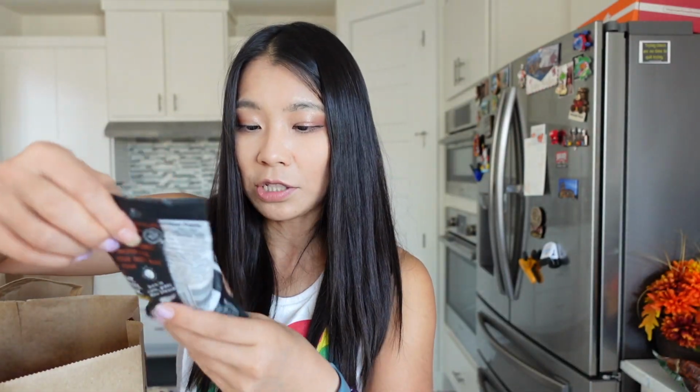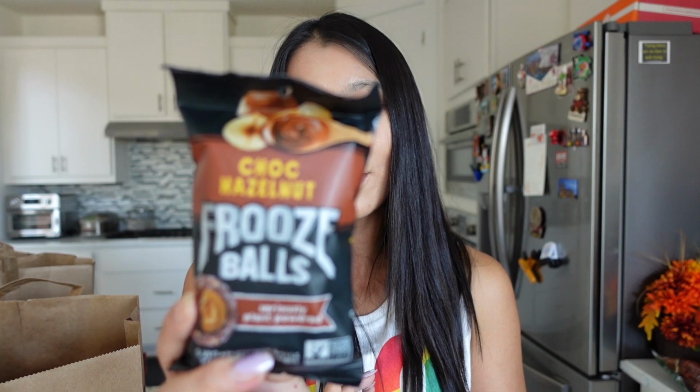I so want to try this out, guys. Ta-da! So this is the Frooze Ball. Previously, in my Home Goods snacks haul taste test, I actually got some Frooze Ball snacks from Home Goods, which is pretty interesting because usually that's not a place where I buy food, right? But a lot of you guys commented that Trader Joe's also sells Frooze Balls, and I was never able to find them. I always see it online and I see people rave about this. I just never knew, and today I was checking out and I saw these small ones and I was like, okay, let's try this out.